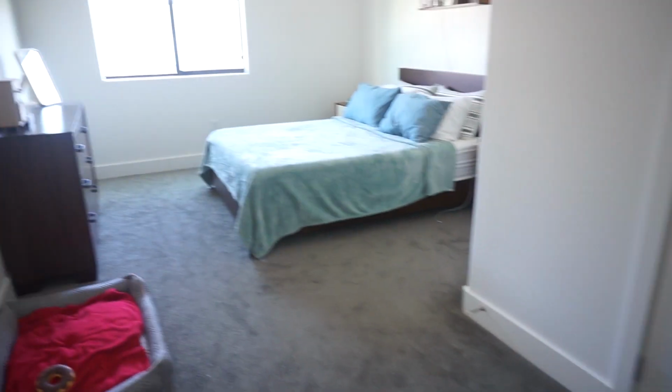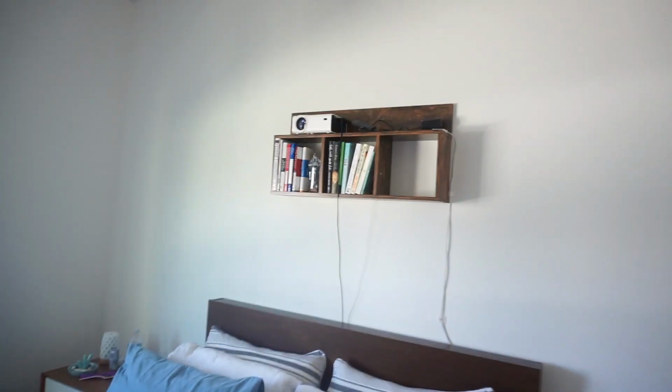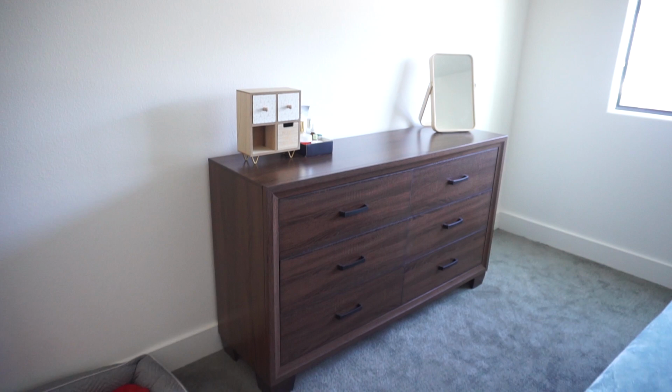Okay, so this is the bedroom upstairs, which is our bedroom. The bed. She's got some side tables. Our shelf up there with our projector. And then just where we watch our YouTube and movies and stuff. And then we got the dresser, and then this is where the dogs sleep.